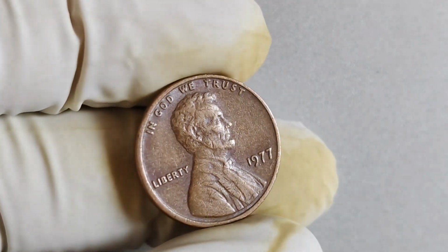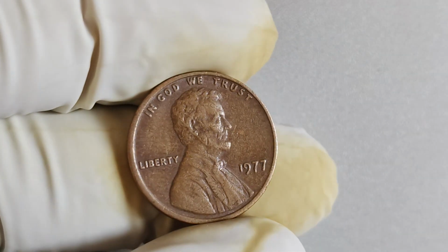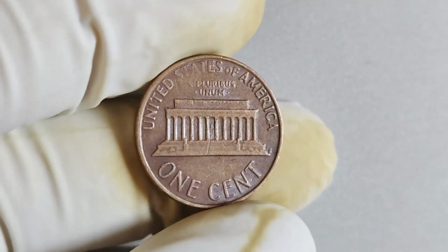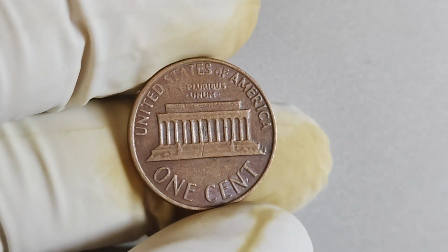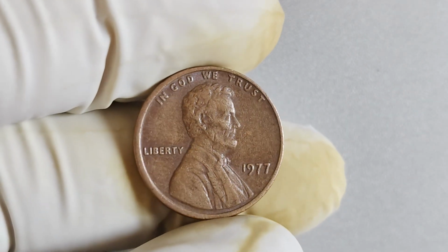Condition is everything in the coin world. You can have the rarest coin, but if it's been through the laundry 20 times, it's not gonna fetch a fortune. The 1977 penny that sold for over $1 million? That one was in mint state 68 plus red, basically fresh out of the mint and handled with gloves by angels. It had a luster that could blind a raccoon and was struck so perfectly even Lincoln's beard hairs looked like real whiskers. That's the kind of quality collectors drool over.